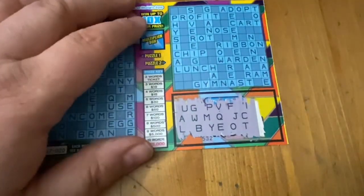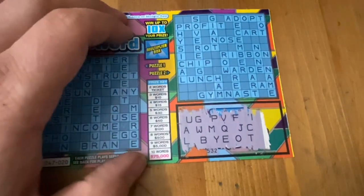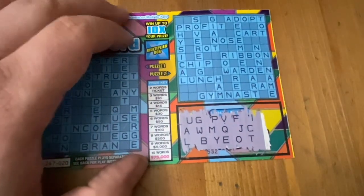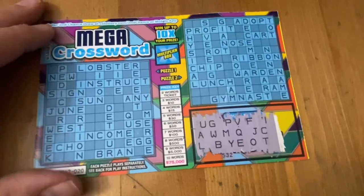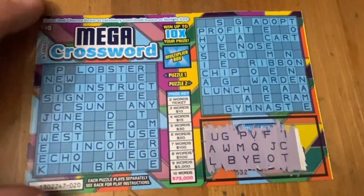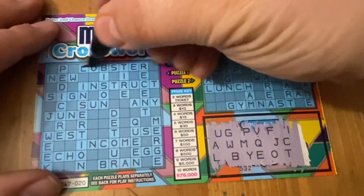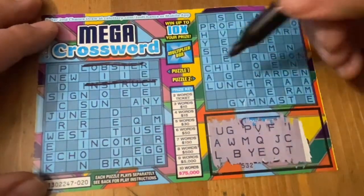So I have A, E, I, O, and U. That doesn't happen very often. So now I'm gonna look at consonants. I do have a T and an L and an M, but I don't have an R, S, or an N. So anything with R, S, or N, I'm going to go ahead and cross off with my marker here. I'm going to do this side first. Let me zoom in a little bit here. I'll try my best not to block the letters.